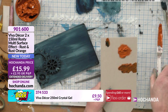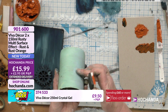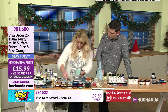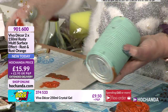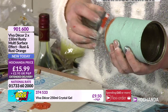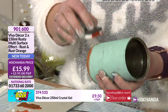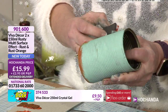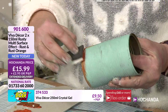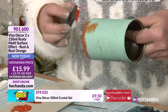Now, because I'm not going to go straight into there for a minute, I've got a tin can. It's just a tin can, that's what it is. It's got some chalk paint on it. But with your rust, again, I would suggest you can use a paintbrush, but stipple rather than paint. Or again, if you want to use your little sponge and just stipple on there, you'll start to build up the rust. Now, the idea of this is I'm not going to do the whole thing rusty. I'm just going to have rusty areas. So I'm just using the sponge to start to build.